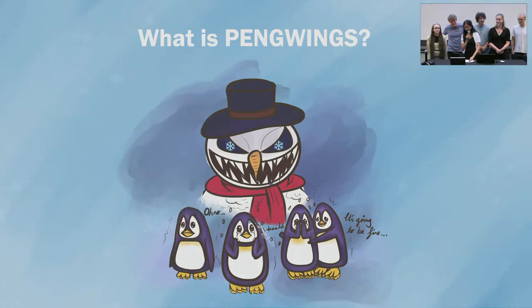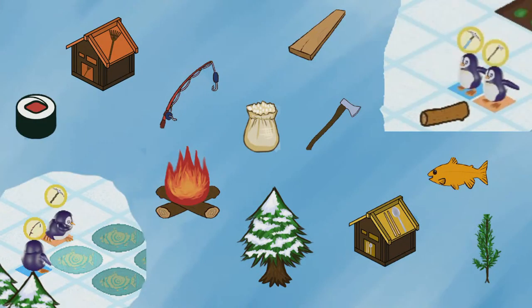The reason that snowflakes are the currency of this game is because whenever the snowman arrives, that's what he demands of you, and it's also the penguin's ticket to freedom. And the way you can earn snowflakes is by getting a bunch of resources and trying to sell them. Resources can, however, only be gotten with the right tool and in a team.